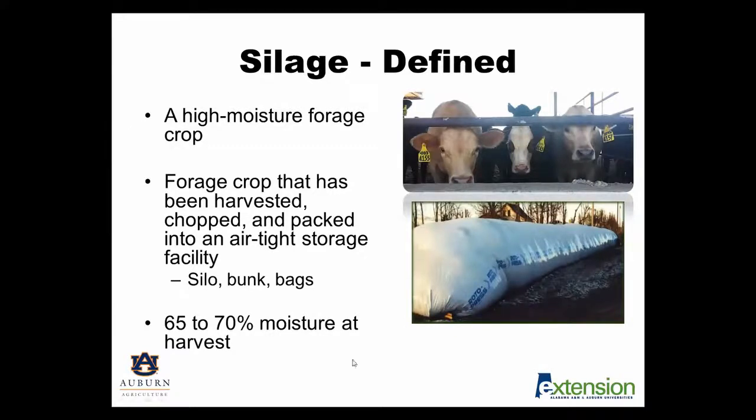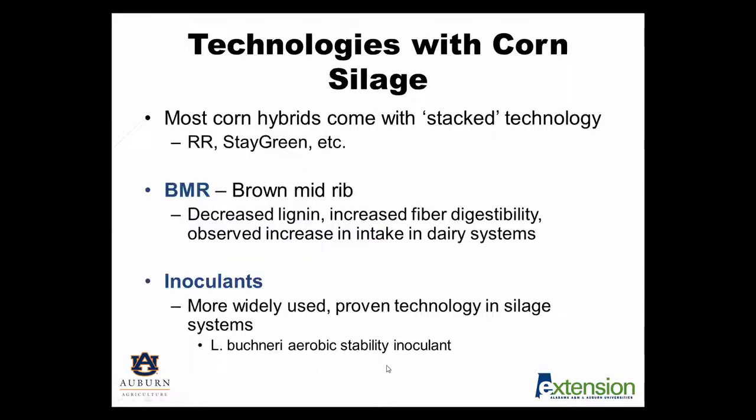in the picture. So silage is a product that we're typically going to harvest between 65 to 70% moisture as our target of where we want that product to be prior to this ensiling process. So what are some technologies specifically with corn silage? Corn silage would be the silage product that's probably most widely used in our region, followed by sorghum silage production.